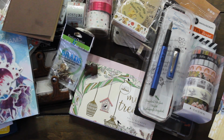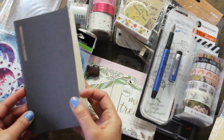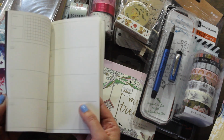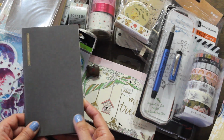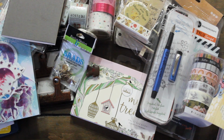Looks like there is another one. And this time it says number 5. What is this? Let's see. Oh, I see. It's a weekly. How cute. These are adorable inserts. I have a little traveler's notebook cover that will fit this perfectly. So I am definitely going to use that. That's so cool. And it looks like we have some pens.